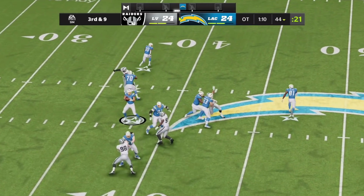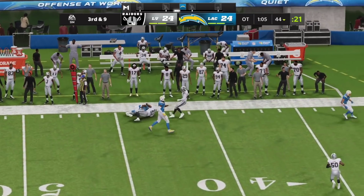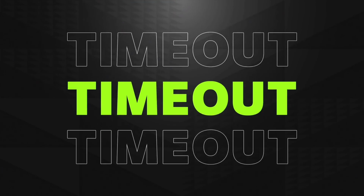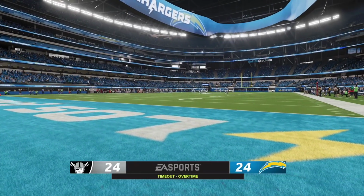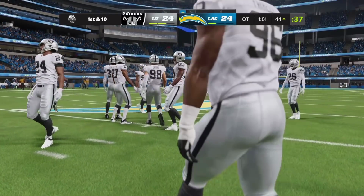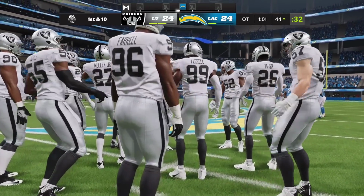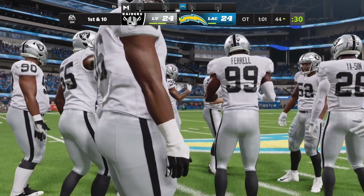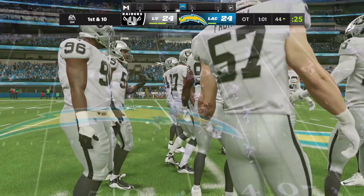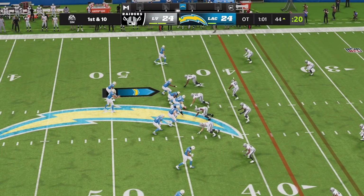Now Herbert. He'll drop this one off to Eckler. And he'll work it across midfield inside the 45. Now another timeout called for by the offense. They'll be down to just 1 remaining as we step aside here in overtime. So here's a 1st and 10 now in Raider territory at the 44-yard line.